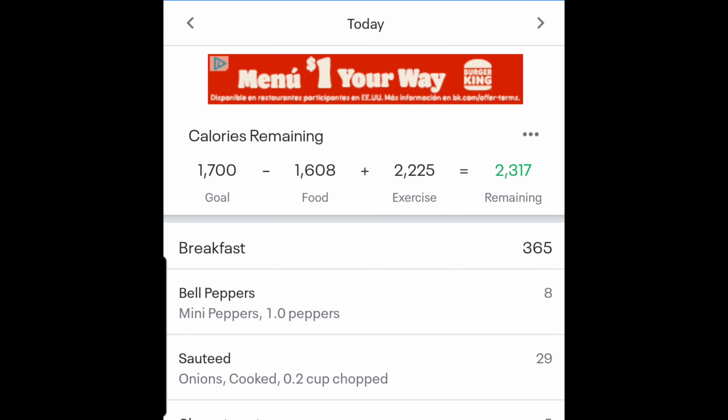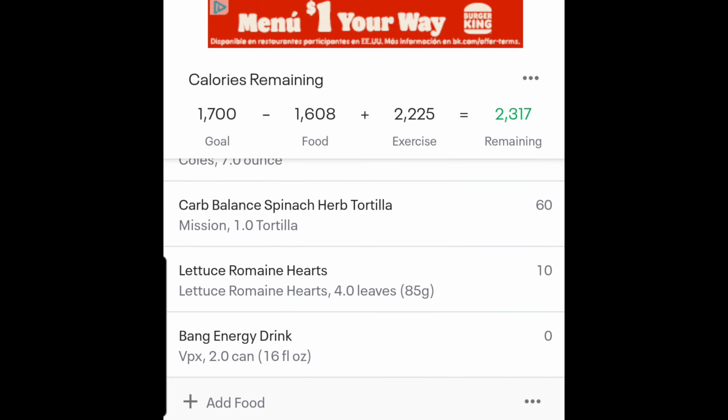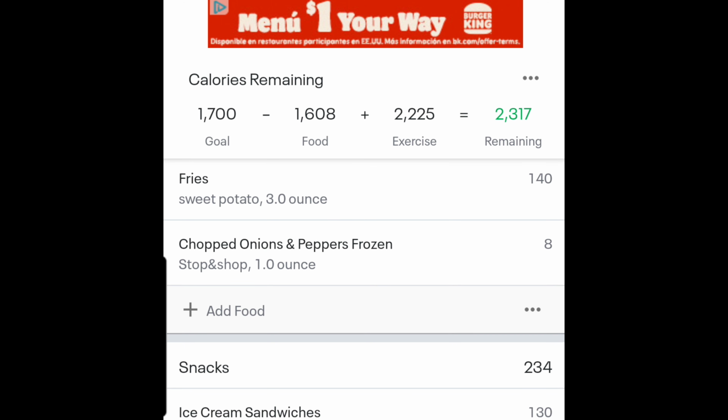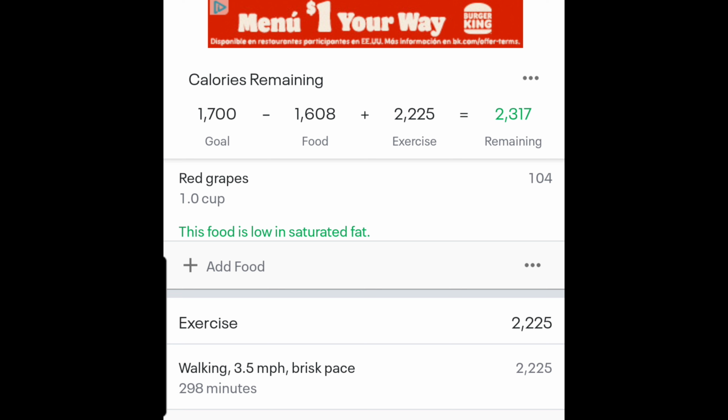I'm going to go through breakfast. We have 365 calories for breakfast. Lunch was 535 calories. Dinner, 474 calories. Snack, I'm going to have some grapes after this, so I added that to my snack list. Also had an ice cream sandwich earlier, a small one. So my snack total is 234 calories, and I've walked well over 10,000 steps, well over 11,000 steps. I'm probably close to 12, and I'm just going to probably up my water intake a little more before I go to bed. So this is it, guys.